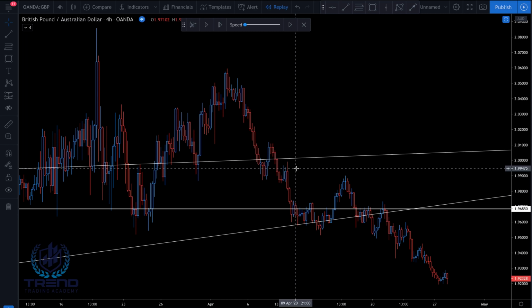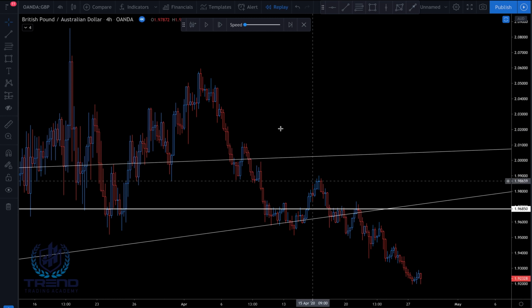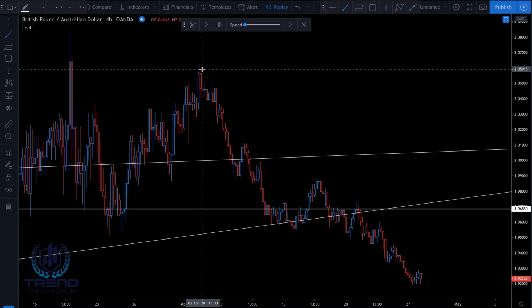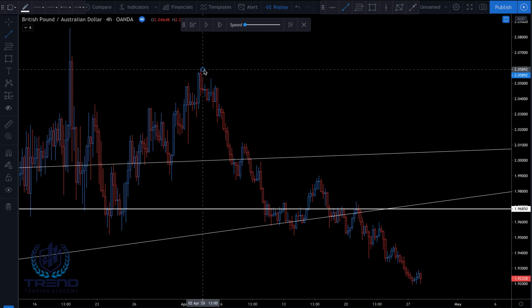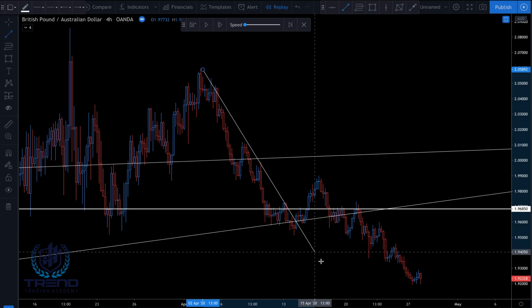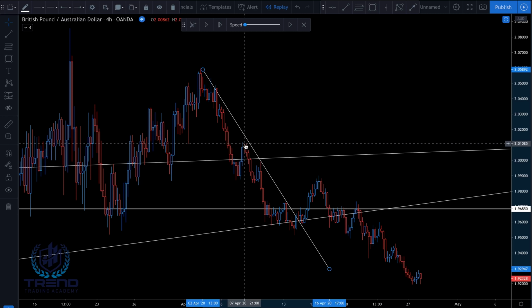So now, with that being said, let's look for a shorter term entry. So we take a look at the big picture, and here's what you can do. This is a pretty awesome technique, similar to a Fibonacci fan, but I feel like it's a little bit more accurate: go from your original point of reversal, which is right here, and come down to your low point, or your lower highs, okay?